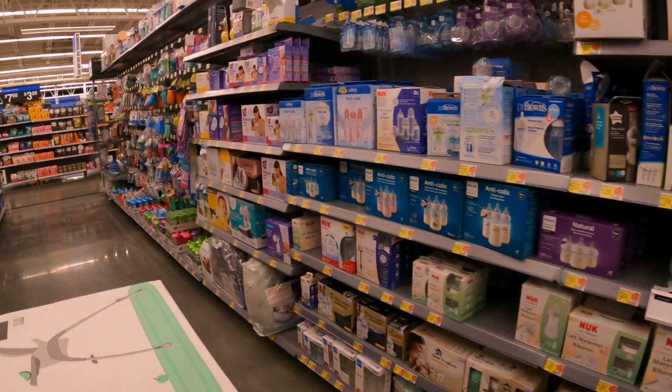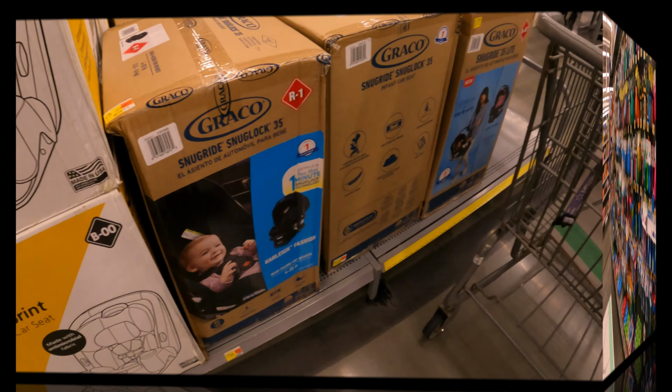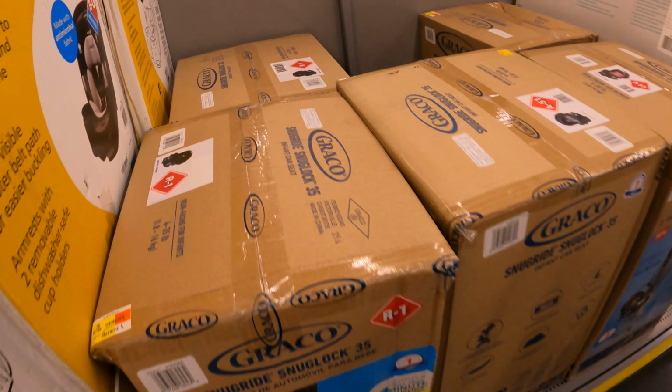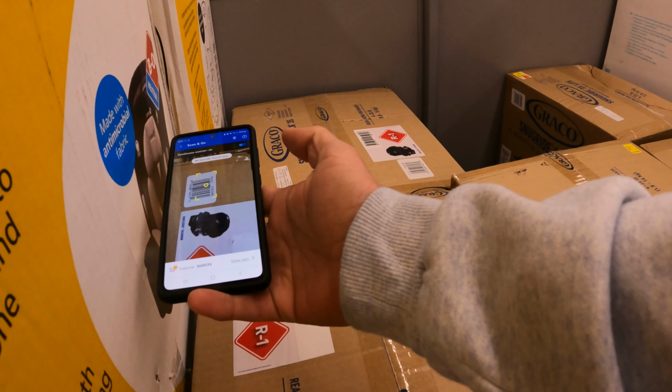Okay, after walking all of these aisles, I'm not seeing anything else that's on clearance. Got a few sitting right up here. Gray Coast Snug Ride, Snug Lock. Let's see what we got. We don't have a sticker on it, but we do have a sticker on those ones over there. What do we got for these?